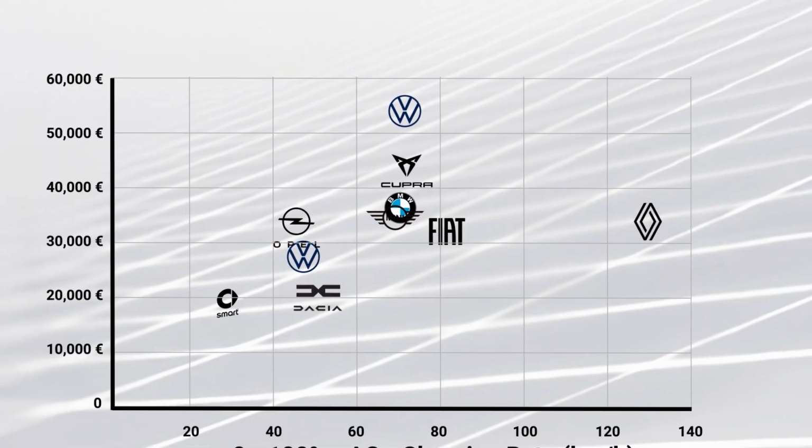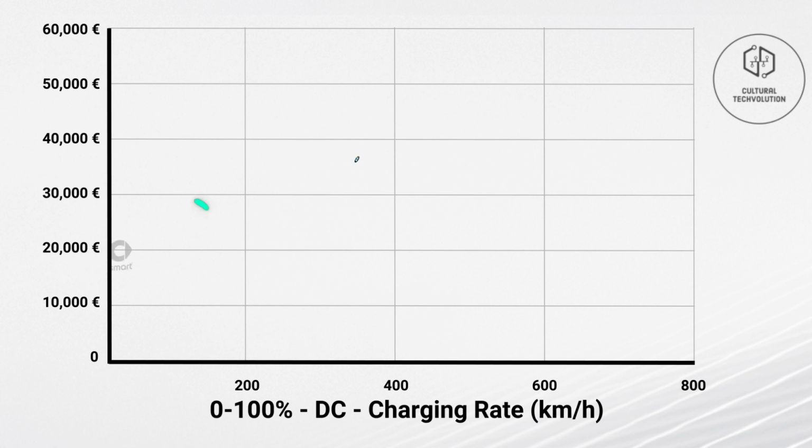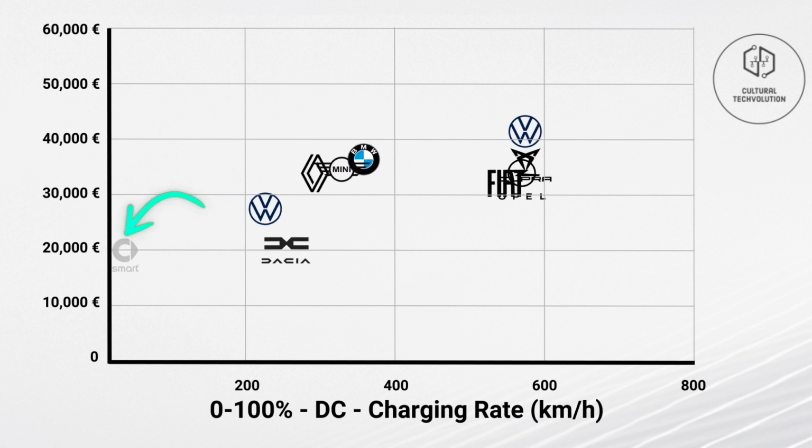For 10 to 80% DC charging, the cheaper electric vehicles below 25,000 will probably keep on selling DC as an upgradable option, but for this price point, consumers are already ready to accept slower charging. The sweet spot for DC charging is between 500 to 600 added kilometer range per hour.